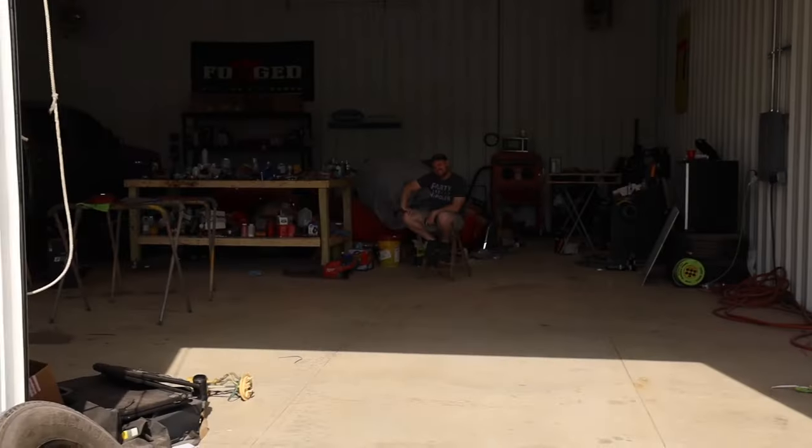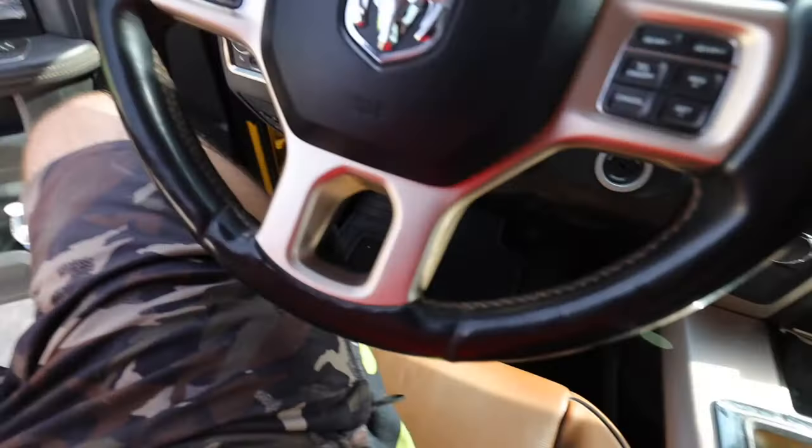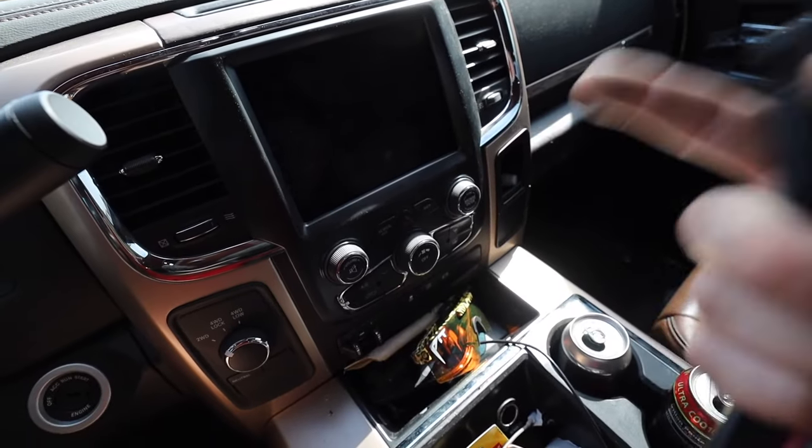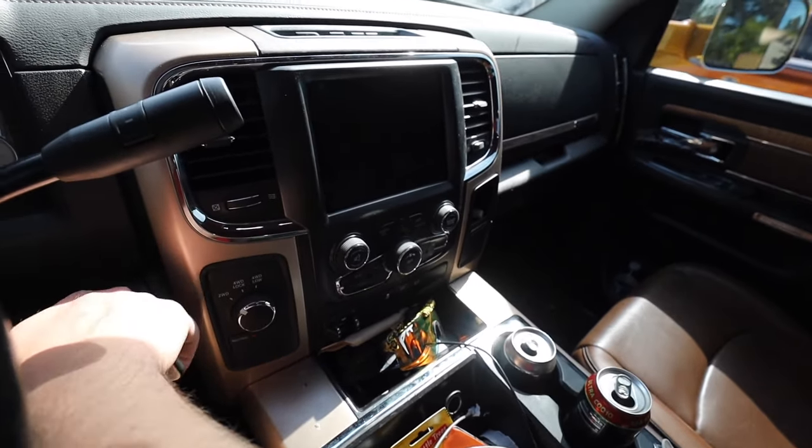Oh. Yeah, there's your burnout. No burnout. So, one thing you guys probably didn't see here, I've got my floor mats in there. We did come in here and our audio does work now. Our radio does work.